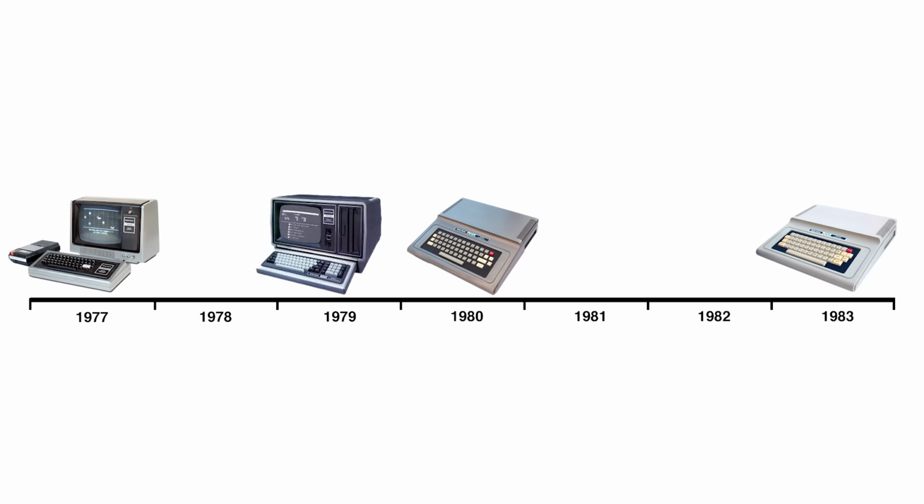The first Dragon model, the Dragon 32, was released in mid-1982, so that's almost 2 full years after the original CoCo launch. Considering how quickly computers were designed back then, they could have started development way after the CoCo launch, and even after seeing its initial success. So that's the first indication of the Dragon being a potential CoCo clone.